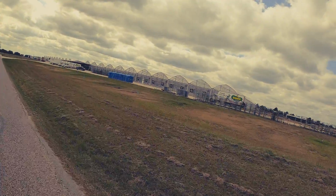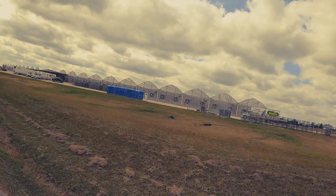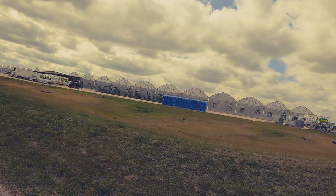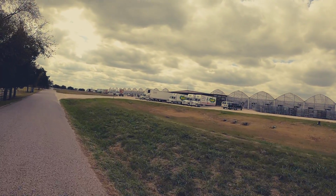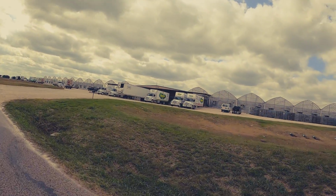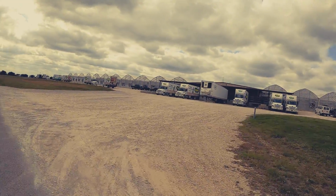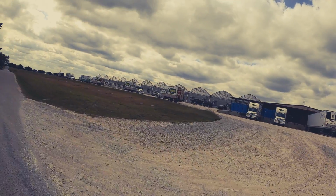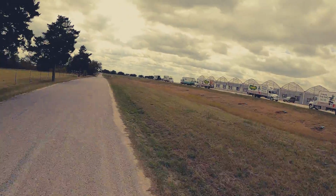Growing fresh food since 1918, Bonnie plants. Huh. It looks like a giant greenhouse over here to the right. Growing fresh food since 1918. Bonnie plants. Boy, that's a big facility, a lot of trucks. Are they really growing that much food in there? What are they growing? I don't even know. But whatever it is, it's in a greenhouse.